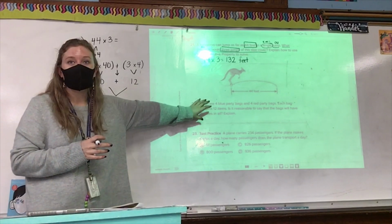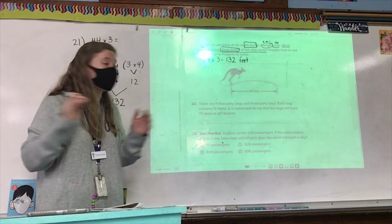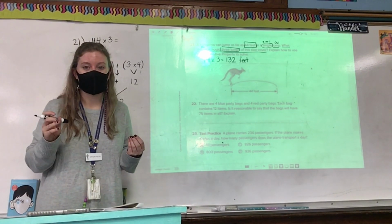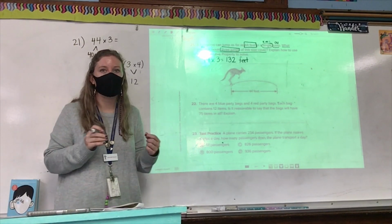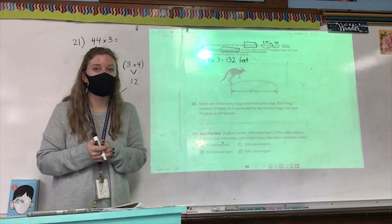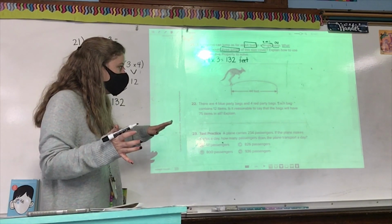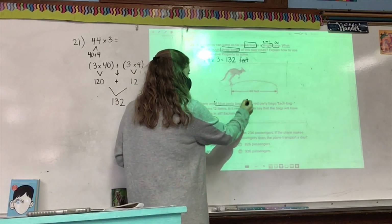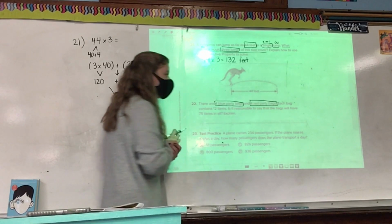We have to solve first. We have to figure out how many items there are going to be first, right? Before we can say if it's reasonable whether there's 75. If it asks, is it reasonable to say that the bags will have 75 items in all, you're comparing. But before we can find what to compare 75 to, we have to solve. So, we know there are 4 blue party bags and 4 red party bags.